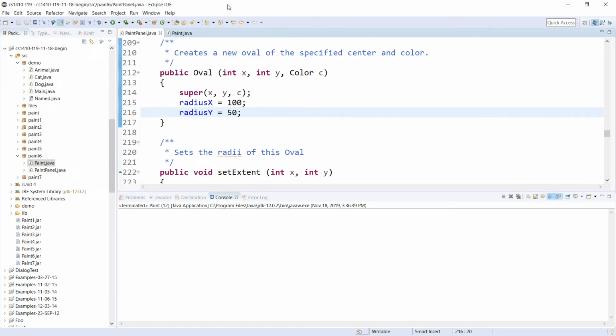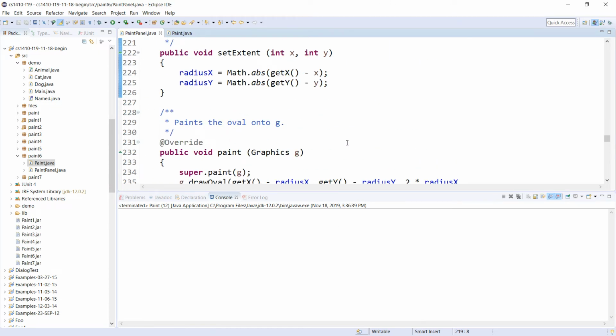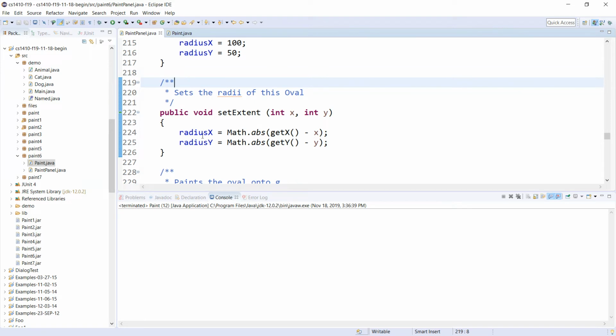What if you define a shape object that doesn't have the set extent method? At the moment it's not required, because I just removed it and it happened. Okay. So let's go down here. Here's the set extent method in oval. What would happen if I call it something else? So there's no set extent method there. What's going to happen when we go try to draw an oval?